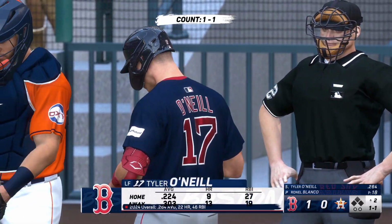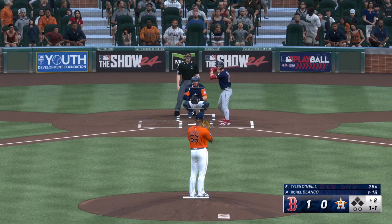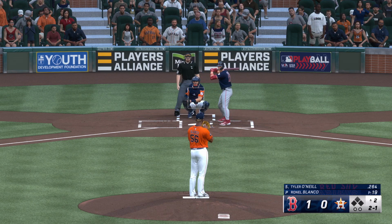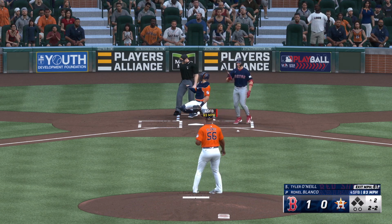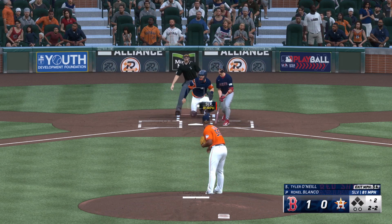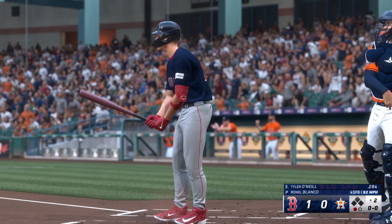Here's Tyler O'Neill, having a lot more success on the road this season. And a pitch. Ball. Fouls one off. 2-2. The pitch. Swing and a miss, and he struck him out.